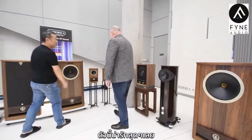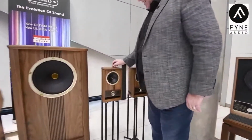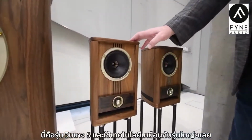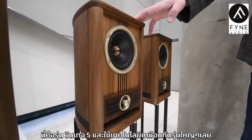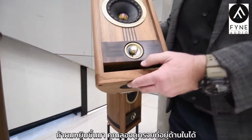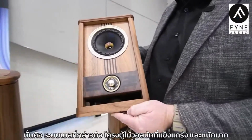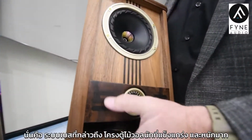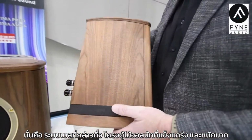This is cute. Very cute. I thought you were talking about me for a second there. Oh, you're joking. So this is the little vintage 5, and it has all the technology of the big guys. If I can just pick it up, and I don't know if the camera can zoom in, you can look at the cone inside. That's the bass tracks diffuser system. Burr walnut inlays. It's American walnut, birch ply chassis.